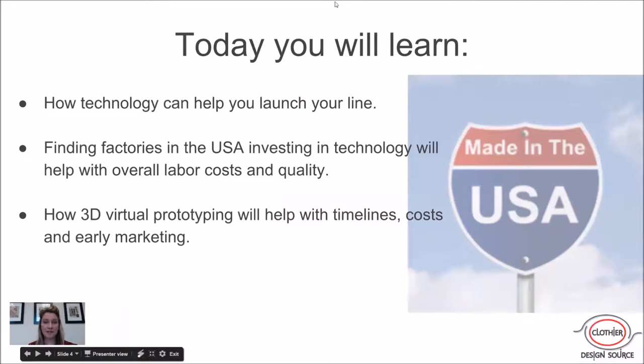All right, today you're going to learn how technology is going to help you launch your line. We're gonna talk about how finding factories in the USA that invest in technology will help with your overall labor costs and your quality. And we're also going to talk a lot about how 3D virtual prototyping is changing the industry and how that helps with timelines, costs, and gathering early sales and marketing.